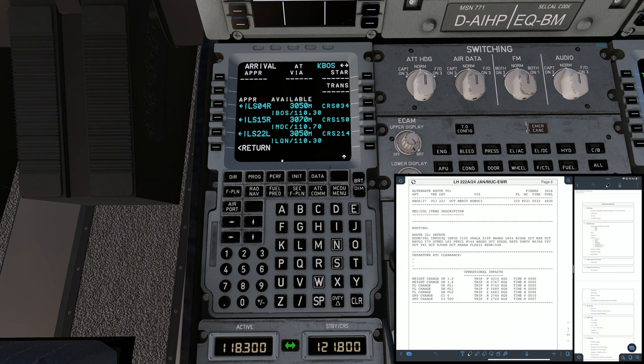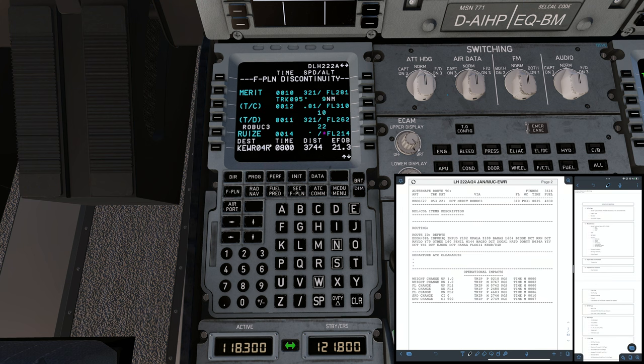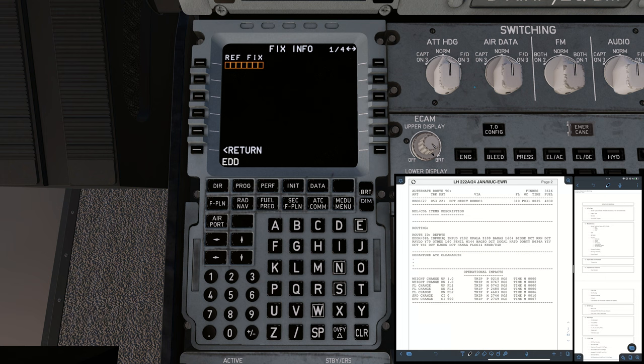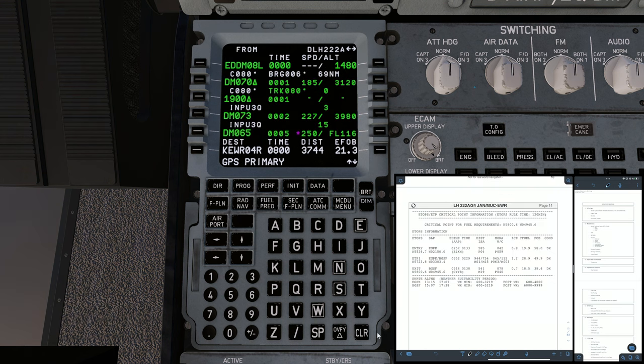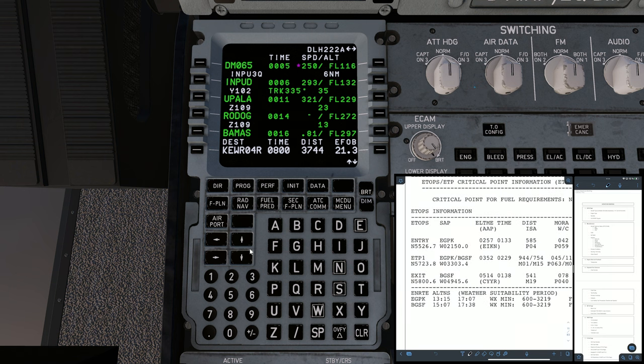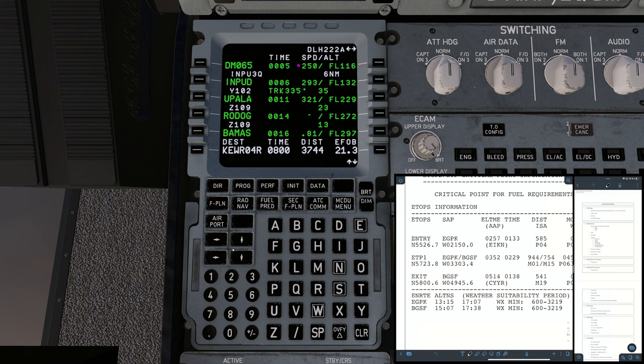And then for Boston, ILS 27, which I cannot accept, so we'll do 22 left. Roebuck 3. And Merit, insert. Fix information. For the engine out on runway 08 left, it is just track 080 until 25 miles. However, what else I'm going to do is put in my entry points as well as my exit points for the ETOPS.